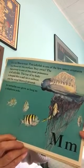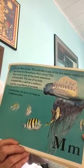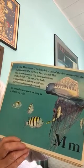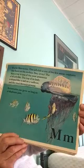M is for man-o-war. This jellyfish is one of the few ocean creatures that floats on the surface. Stay away. The man-o-war is one of the most poisonous of all the jellyfish. The top of its body is shaped like a sail on a sailboat, and the wind blows it around. Its tentacles can grow as long as a telephone pole.